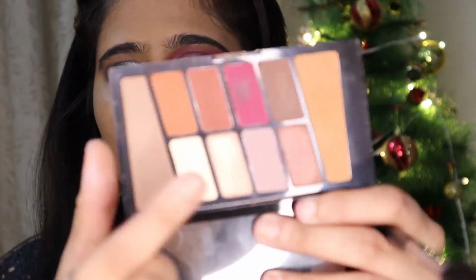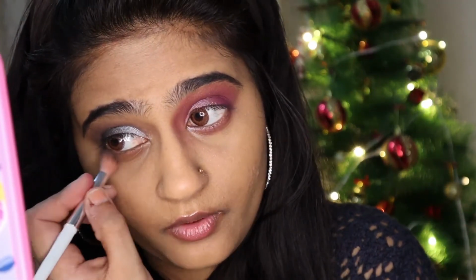And for the lower lash line, I'm going to take my basics. I'm not going to take a lot. I'm just going to use these two colors, these warm neutrals. And I'm going to very lightly, as if it's not even there, put it on the lower lash line. Like so, literally like that. And then I'm going to take the one that we blended the black with and use it on the outer corners like so.